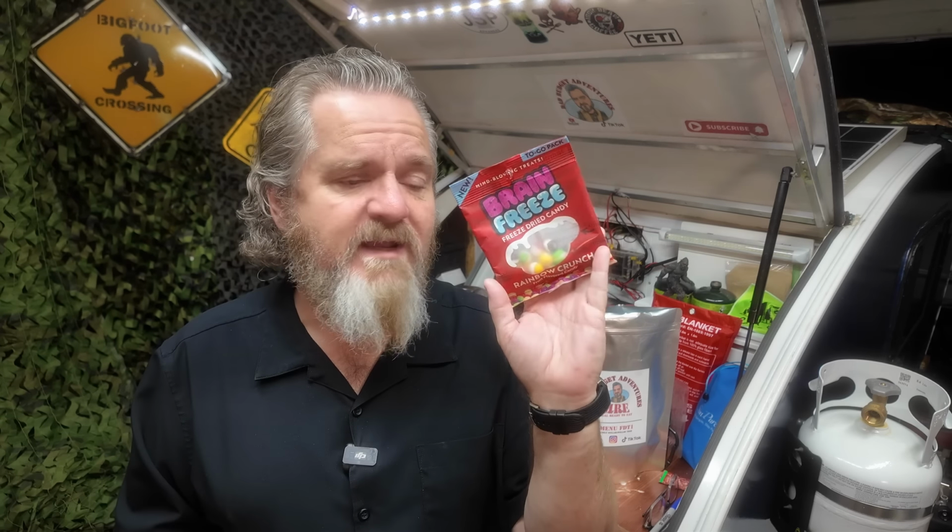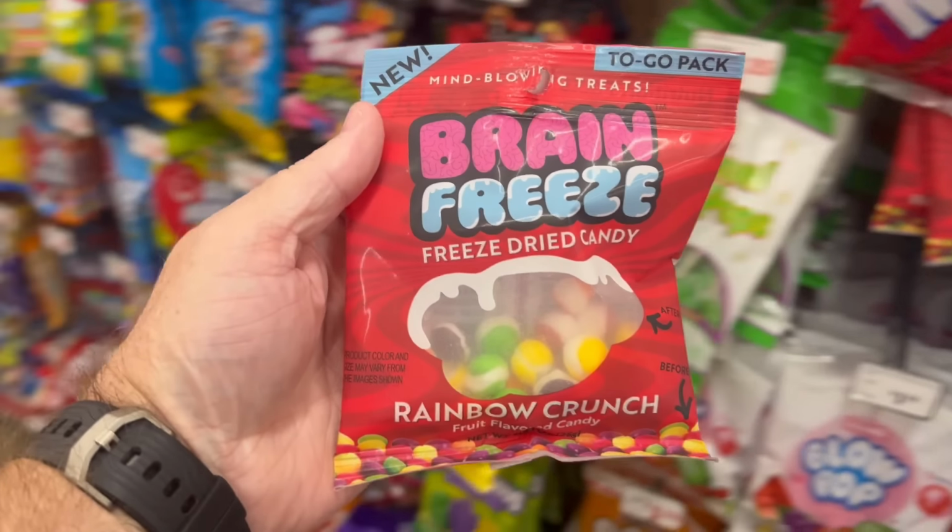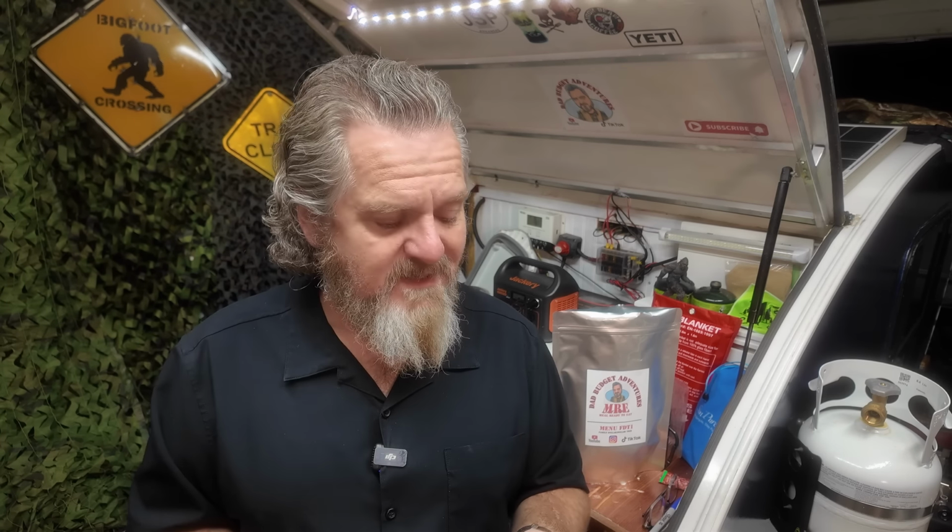Next up is our dessert. This one I'm kind of happy with because I really like these kind of products. I don't know anything about this brand, and the fact that it was a Dollar Tree, Family Dollar kind of packaging thing. But this is the Brain Freeze freeze-dried candy Rainbow Crunch. Basically, these are freeze-dried Skittles. I absolutely love Skittles, and I love freeze-dried candy. And this new trend of freeze-drying candies that we all kind of grew up on as kids and making them into something even better, I like that. So we've got that for our dessert.